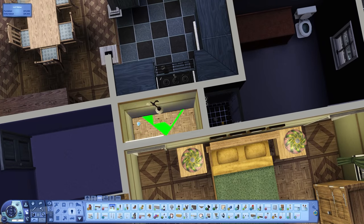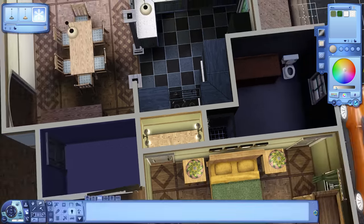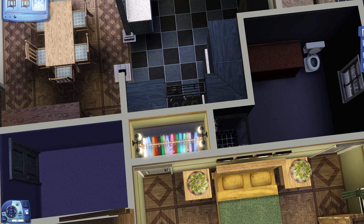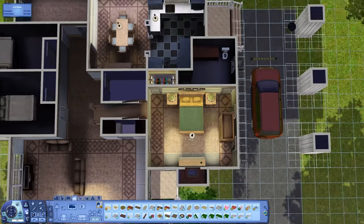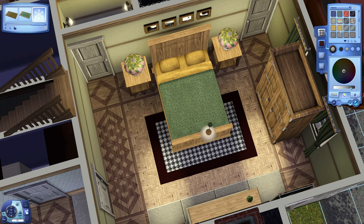And also here's the closet for the bedroom. All the bedrooms in the house have closets, like all the houses I've been doing recently. I just like to have that as a little detail, but just recoloring the clothes in there. And I'm also going to get in a rug in here as well, with the same kind of colors that the rest of the room has.